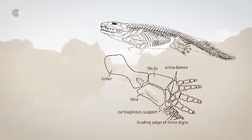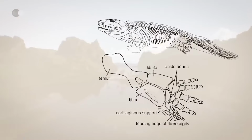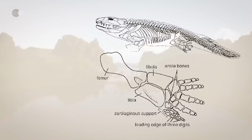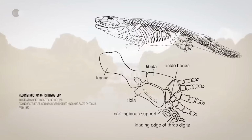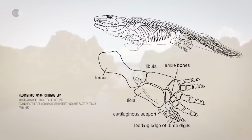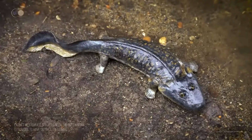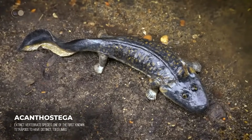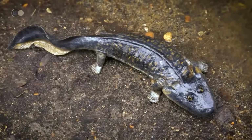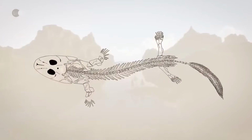Acanthostega and Ichthyostega were among the first tetrapods, defined as legged fish. They were aquatic animals with gills, but their 8-toed legs enabled them to navigate muddy, cluttered environments out of the water. Acanthostega is considered one of the first terrestrial vertebrates. It has chiridial limbs, articulated locomotor appendages equipped with fingers, an anatomical feature of the first tetrapods.